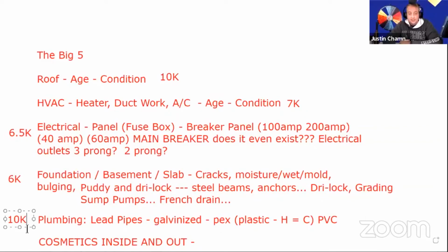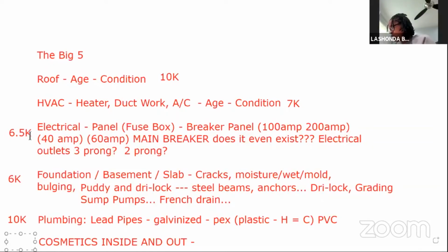So look at this. We haven't even gotten into cosmetics. This house is still going to be uglier than hell by the time we're done. But it's going to have great bones. So let's add it up. 10K, 7K, that's 17, plus 6,500, plus 6 for the foundation, plus 10 for the plumbing. We're already sitting at 39,500. Boy, it don't take long.